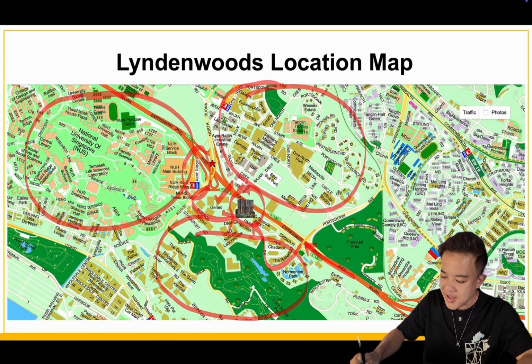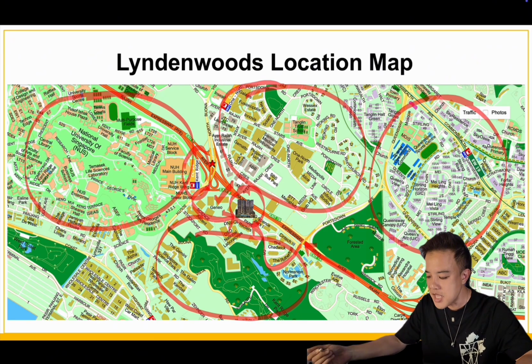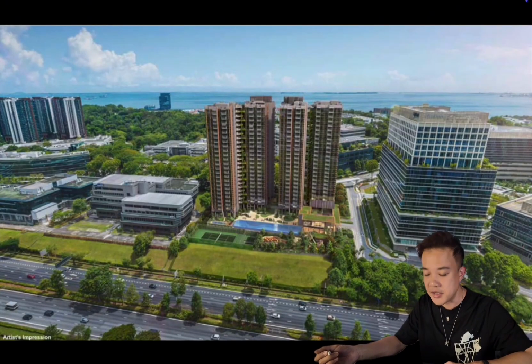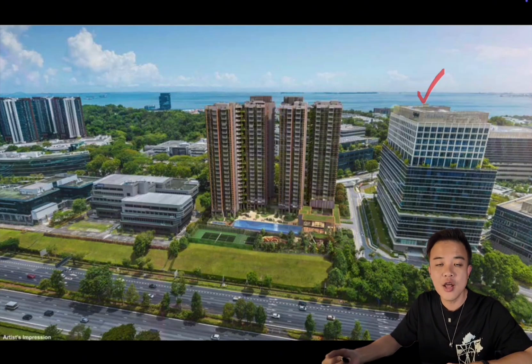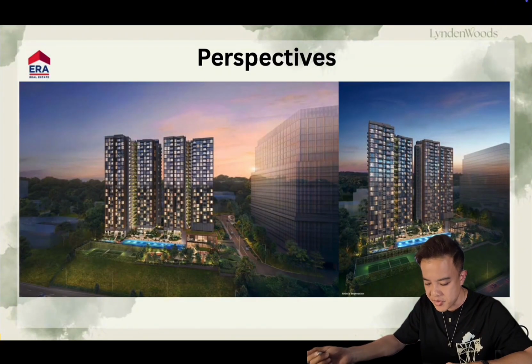And towards the right hand side, you realize this is towards Queenstown. A lot of HDB upgraders might potentially come in and buy into this location as well. These are some of the perspectives that the developer offers. So right across LyndenWoods, this is actually the Genio shopping mall and also some offices. Science Park, so logically there will be more offices than residential or even shopping mall. Another night view for this different perspective.